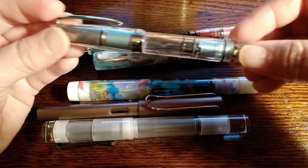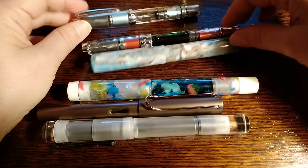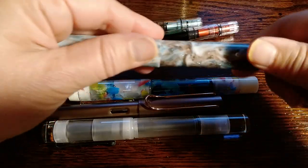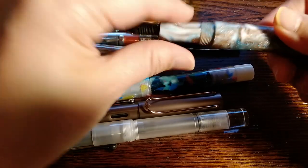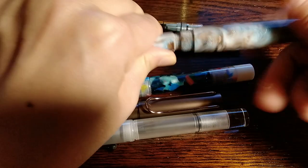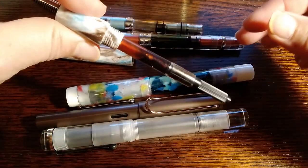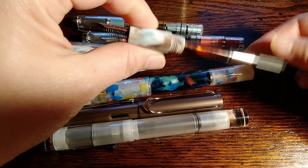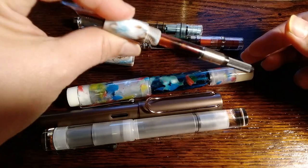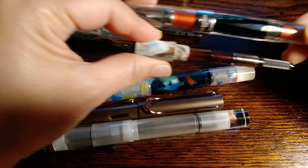So for ease of use, for price point, as well as for ink capacity, the other standard one that is easy to fill as well, but in terms of ink capacity, these converters are much less. I'll show you here. As you can see here, it is currently filled with the Jacques Herbin shimmering ink there. You can see it shimmers against the light. I'm not quite sure if you can see that, but you see the difference in ink capacity there.